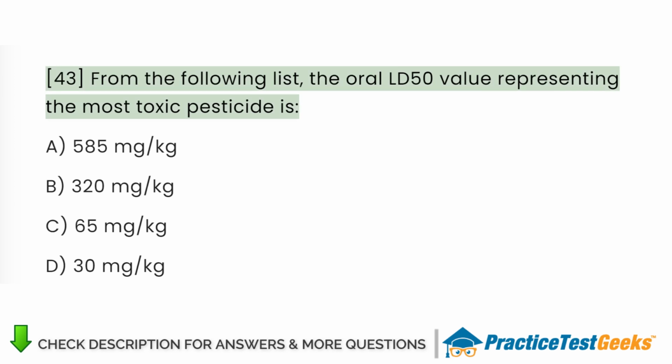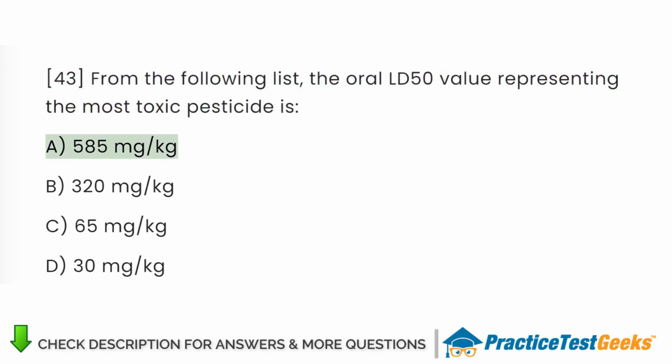From the following list, the oral LD50 value representing the most toxic pesticide is A. 585 mg/kg. B. 320 mg/kg. C. 65 mg/kg. D. 30 mg/kg.